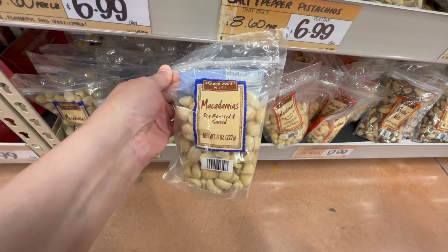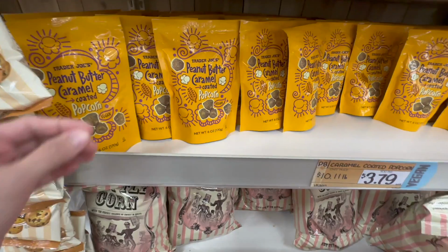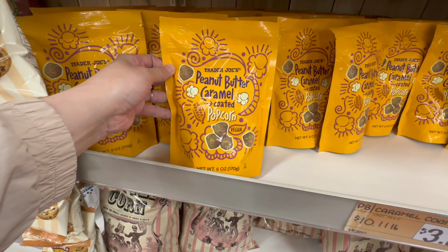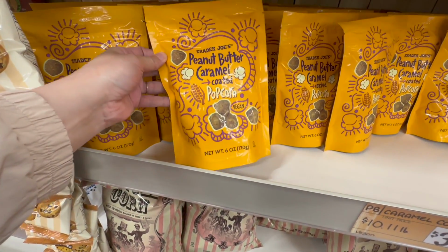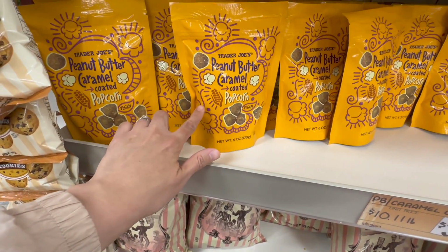Macadamia nuts, I think, are like the most expensive nut on the market, but they are so good. Also the highest in calorie. These are a newer snack. These are called Trader Joe's peanut butter caramel coated popcorn. They kind of look like that. They almost look like a little chickpea. They are vegan, and those retail for $3.79.